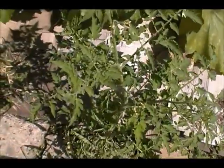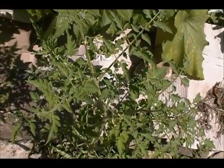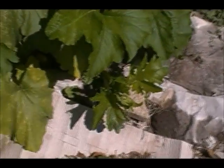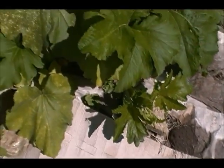And there's my cherry tomato that grows in the garden every year. It's the only one we're going to have in the garden this year. So I'll try to let a few of those drop and reseed themselves. I'm not very good at saving tomato seeds. I've tried, and it just doesn't work for me for some reason.